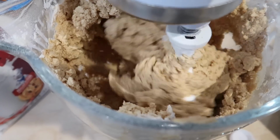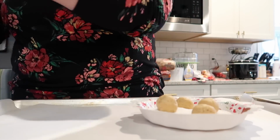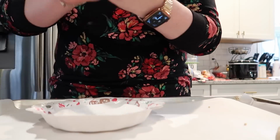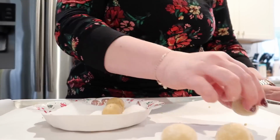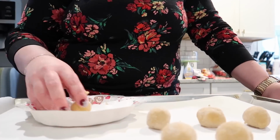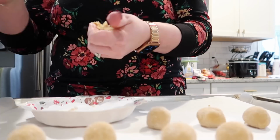I always make mine a little bit bigger, and I probably shouldn't do that. I don't know why. I just gravitate towards making them a little bit larger. But then I have a bowl here with just some plain white sugar in it, and after you roll them out into balls, you just dip them in the sugar, make sure they are all coated, and put them on the baking sheet. You're not going to flatten these out like you would regular peanut butter cookies.